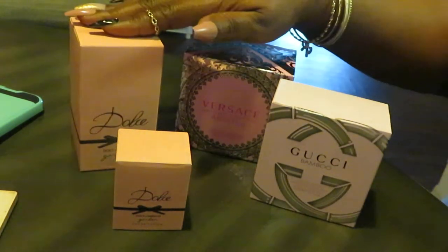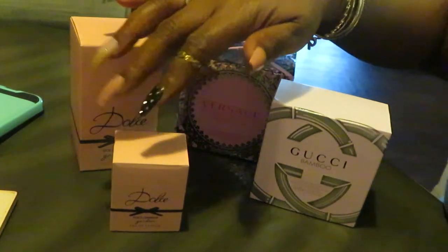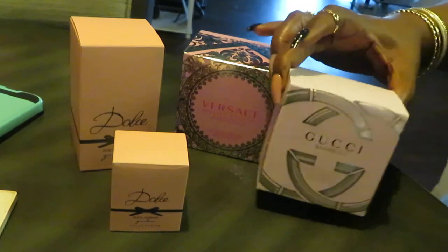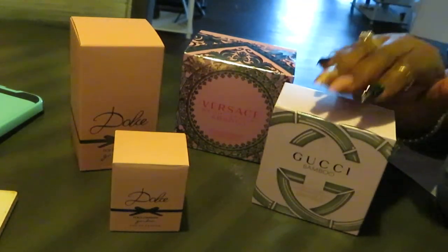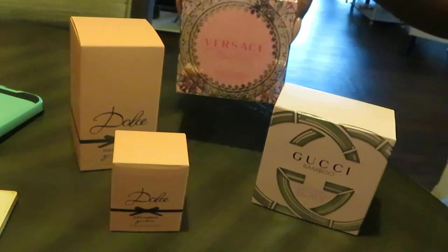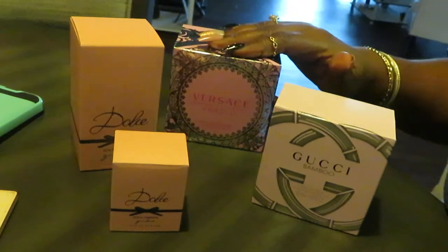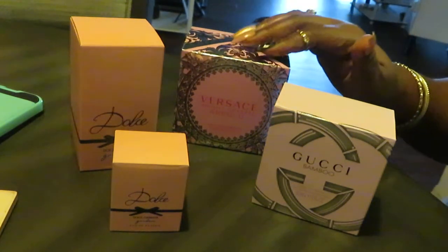Today we have the Dolce & Gabbana Garden. I have the big one and I have the little one. I got the baby and I got the baby mama. And I also have the Gucci Bamboo, something that I have been on the hunt for a very, very long time. And I have finally added it to the collection. I'm so happy about that. And we have the Versace Bright Crystal Absolu. So that's been added to the collection as well. I love the Versace line. Love it, love it, love it.